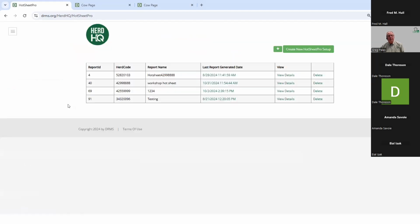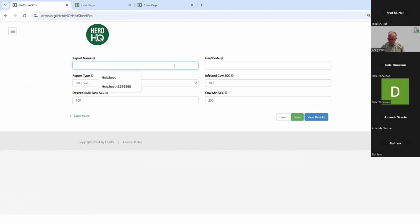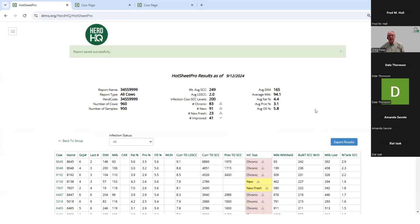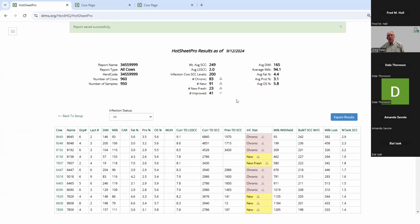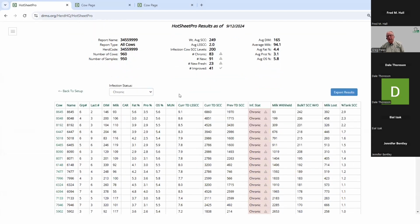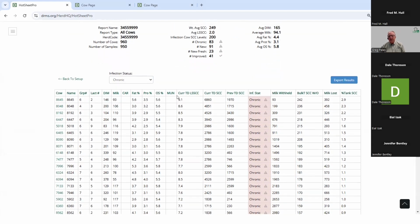Hot Sheet Pro is another product that we can show. A lot of people get this right after test day, and it shows you how many cows are chronic, new infections. This just lists all the cows based upon whatever value that we set up. If you just want to look at the chronic cows, you can just look at the chronic cows. So just another HerdHQ product.